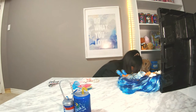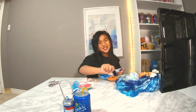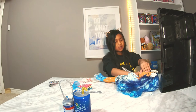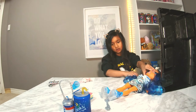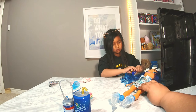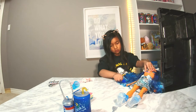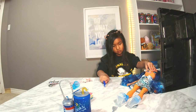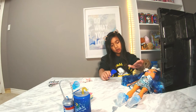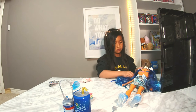Raiya, do you like your new toy? Yeah. Her hair is really soft. I'm combing her hair. Her shoes are super cool. Her outfit is adorable. There are sections in her clothes that you can stick slime in, but we're not gonna do that because it's gonna get super messy. Yeah, and we're gonna make a big mess on the table. We are gonna be making slime as soon as the video is done, so let us know if you enjoy the opening.